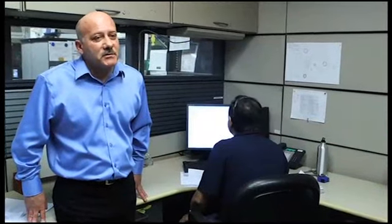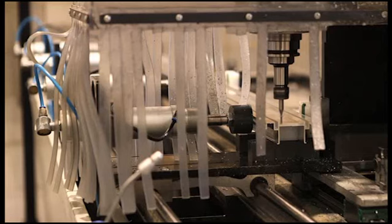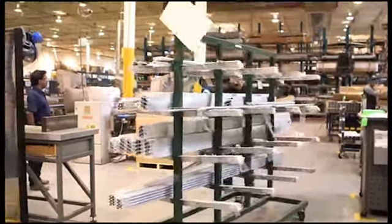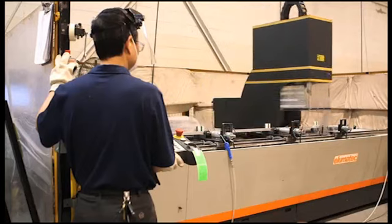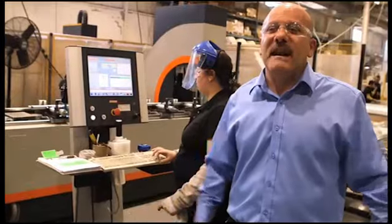Well, what happens here is once your order is placed, a special drawing would be created. Once that is created, it would be sent to Vishnu. Vishnu would then write the program, send it to the milling machine, and your parts would be made. We have 3 milling machines here. What happens here is when you order a special, we do the drawings upstairs, we program it, we send it to this machine, and it actually mills out the part for you. Special to us is not a problem, it's an everyday thing.